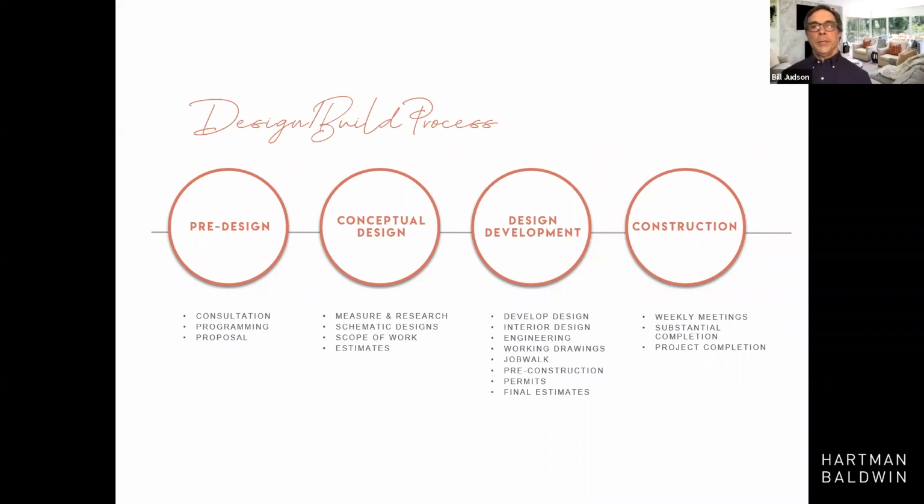And I'm going to jump in a little bit deeper on each one of these and talk about each of these steps and how that gets us closer to the goal of having that beautiful home that we just love, that we love to spend time in.